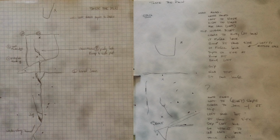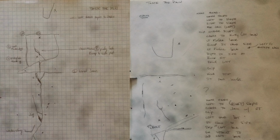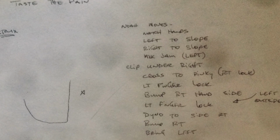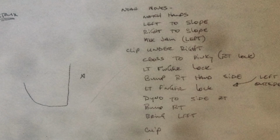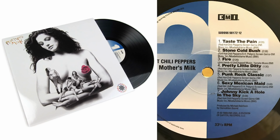Don sent me a copy of his original topos for Taste the Pain, and it really put into perspective how much work went into establishing a route like that back then. I was listening to a lot of Red Hot Chili Peppers back then. That's where the name comes from. Once you dig into a route, you just want to do it.